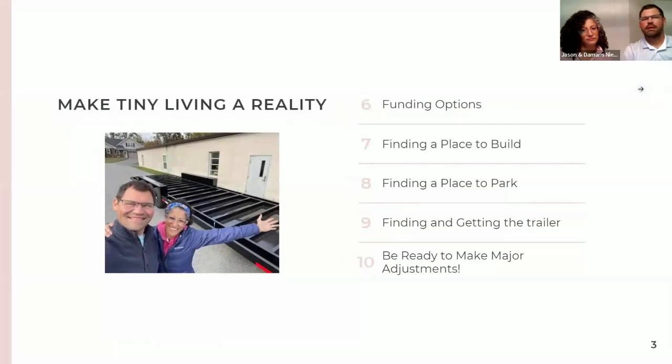The next slide is making tiny living a reality. These next points are what funding options there are, finding a place to build, finding a place to park it, finding and getting the trailer, and being ready to make major adjustments, because flexibility is the key throughout this whole process. Here we are in Pennsylvania picking up our trailer after the trip we took to go get it. We're going to talk about why we chose that trailer, and let's get started.